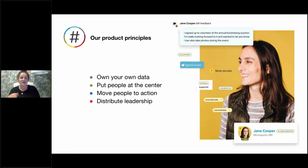You really want to be able to make sure that if someone is coming to your website for the first time, that they are getting an understanding of who you are, what your organization does, and the ways in which they can engage. It's all about meeting people where they're at. And last but definitely not least is the ability to distribute leadership.